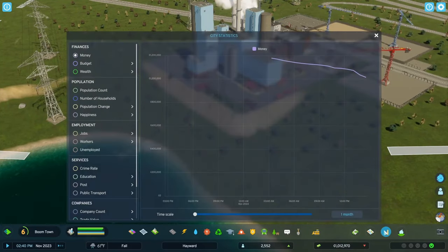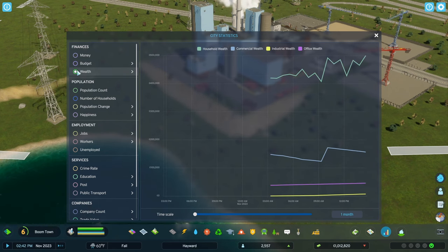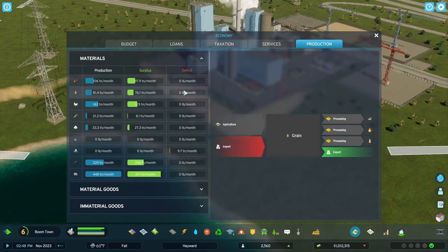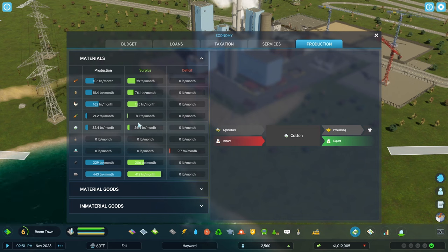Okay, let's take a look at our production here. Oh, let's see. Money, budget, wealth. Household wealth, commercial wealth, industrial wealth. Industrial is not wealthy at all. I wonder if we did something with the taxes or something for the production. We're doing good on coal, doing good.